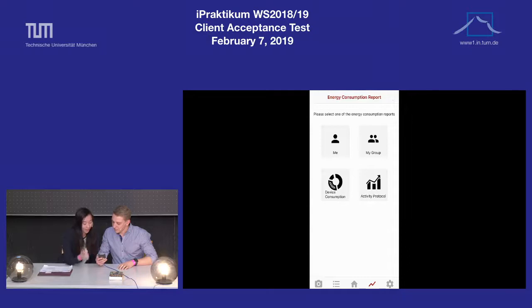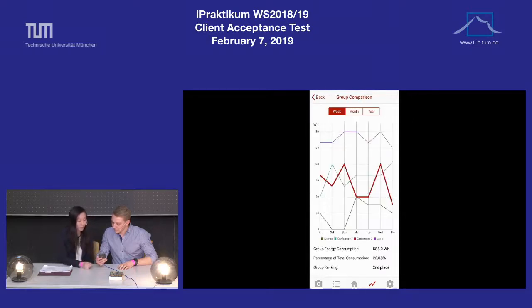Just go back and click on My Group. A group are devices shared by people of different areas of the workplace. And your group is highlighted. For example, we are Conference 2, and we are in second place. That's pretty nice. And also, as we're a group, I guess nobody can see that it's me, personally, who's using all this energy, am I right?